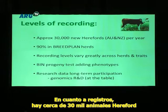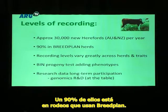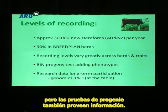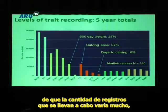In terms of recording, there are approximately 30,000 or so Hereford animals being registered and evaluated in Australia and New Zealand per year. Something like 90% of them are in herds using BreedPlan. There's a big range in the recording quality, but there is also the progeny test adding data. And as you'll see, Herefords are active in the genomics R&D. Just to stress that point about the variation in the amount of recording that's going on.